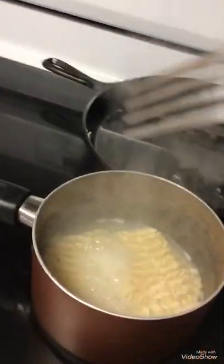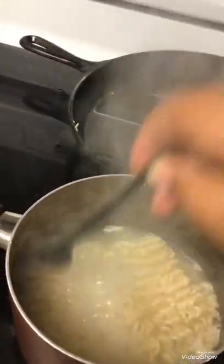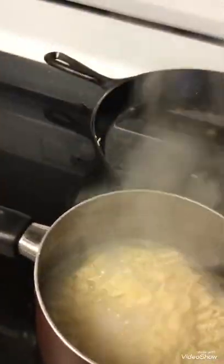Got a fork. Time to check on them. Okay, I can't do this with a camera. Well, let me try. Okay, they're done. Let me take them out. All right, now it's 4:10, so we got 30 minutes.